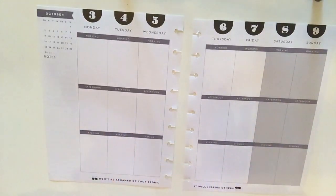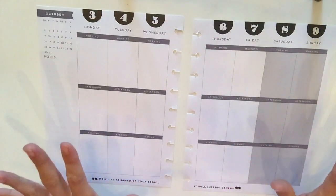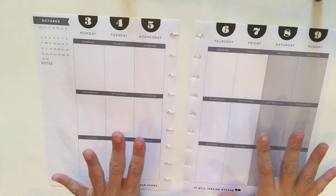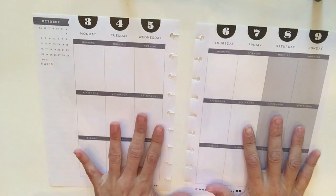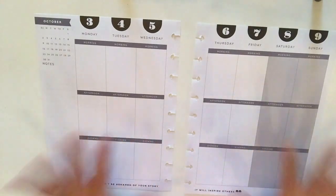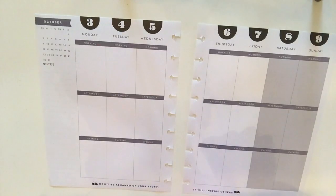So I am going to start off my October first weekend with a Wicked Witch of the West theme from Wizard of Oz. So just a backstory, my first time purchasing the Happy Planner was in November, so this is going to be my very first October planning in my Happy Planner. So I have very specific themes, so please stay tuned for the rest of them.